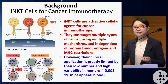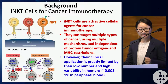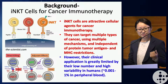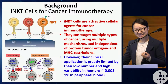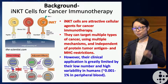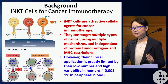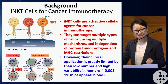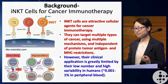And those lipid chains are considered to appear in many diseased tissues, for instance, the tumor tissue. You heard from Phil's talk that lipid metabolism has been greatly changed in the tumor environment, and those cells can detect those lipid metabolism changes. They can capture those differences and recognize multiple types of tumor tissue. And because of the way they recognize the antigen, it becomes protein tumor antigen independent and MHC polymorphism independent. So that is one of the attractive features of those cells.